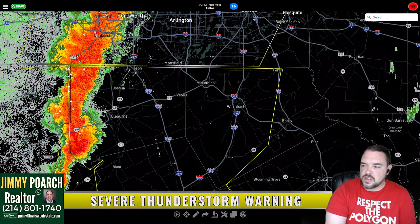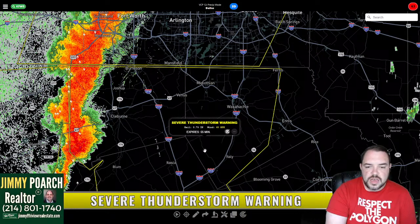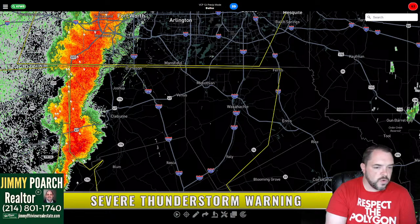Now, a couple of things that you're seeing. One, you're seeing a big old stinking warning here, a severe thunderstorm warning that goes until 10:15, and this is for this section of the storm right in here that we are watching right on the other side of Cleburne.